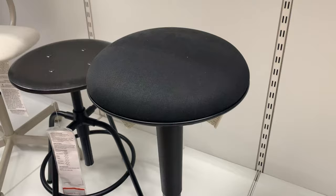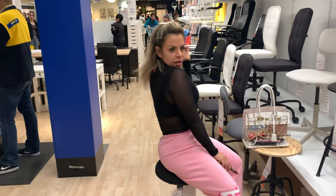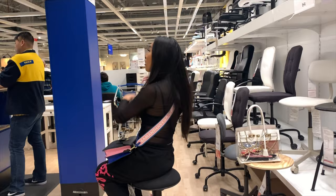These are the swivel chairs for those of us that wanna give our final looks. How is it, mama? Let me see the 360. So the purpose of this chair is for that final look. Are you sure this is the right one? That's the one, but you have to be careful, girl. There you go, for the more suave final look. Yes, it's like if you're filming a look.